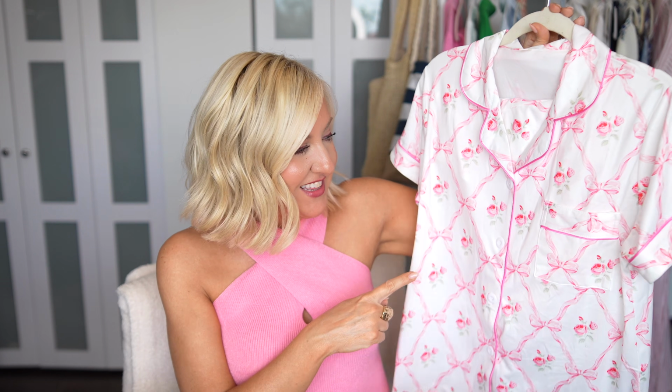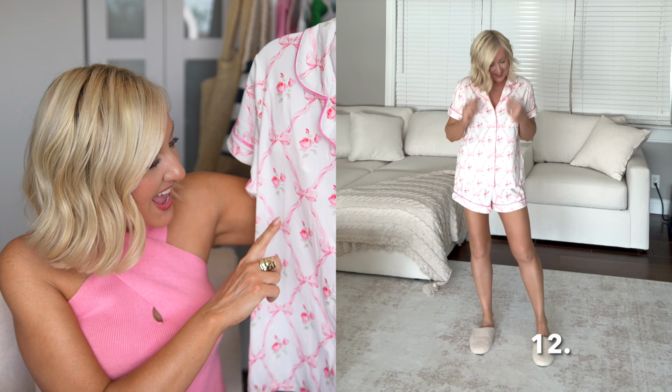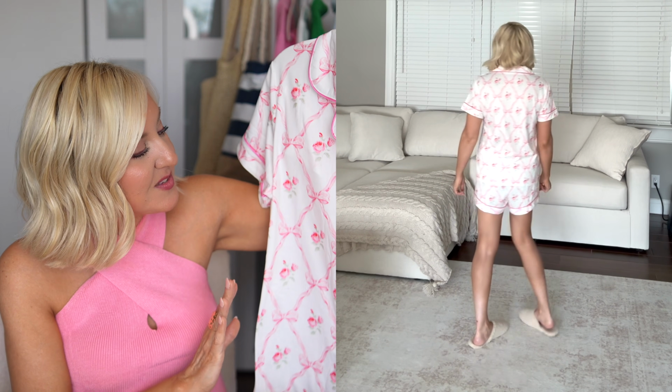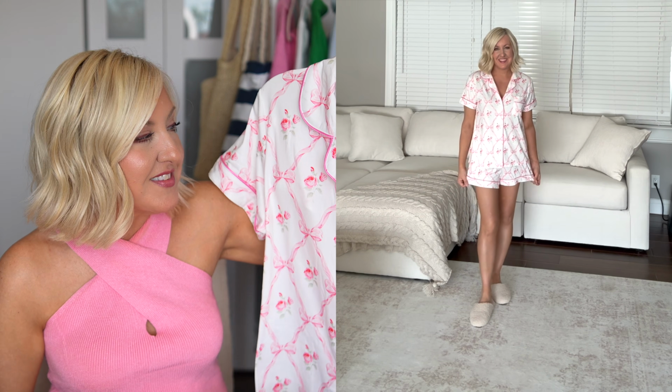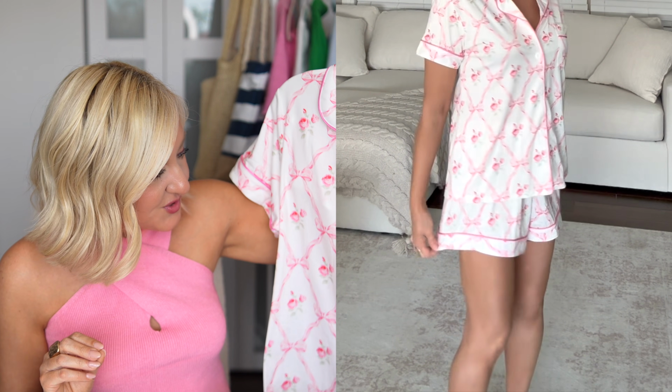Okay, this next one is such a cute find. If you love Love Shack Fancy, or if you have a girl or a woman in your life that loves Love Shack Fancy, you're gonna love this one. This is so pretty. I'm a big fan of their prints, and this is this bow floral print that definitely looks designer inspired. These are pajamas, a little two-piece set with the matching shorts. Very comfortable, soft fabric. Love the little pull-on shorts. I think they're short but not too short. It's a nice fit, very true to size.